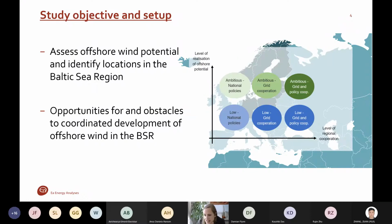And we did that by looking at 6 scenarios, which varied over 2 dimensions. We had the level of ambition, low level or ambitious scenarios, and I'll get back to that in a little bit. And then we also looked at 3 levels of interregional cooperation. So the lowest level on that dimension was the national policies. So each of the countries that are in dark green on the background had their own policy for offshore wind, and they had to fulfill them within their own sea domain. And then in the next level, we had the same kind of policies, but we also implemented hubs.